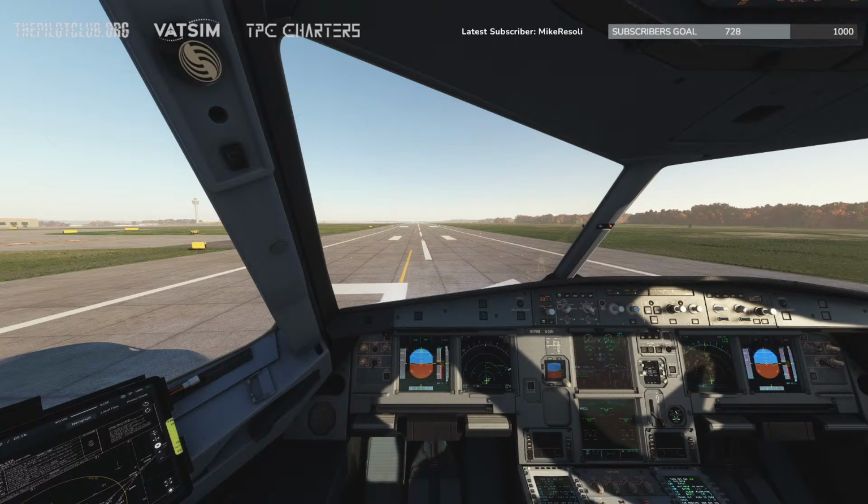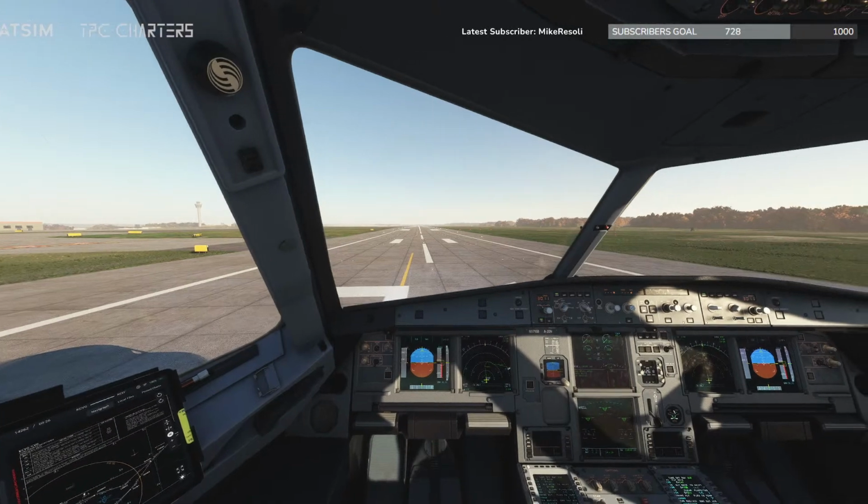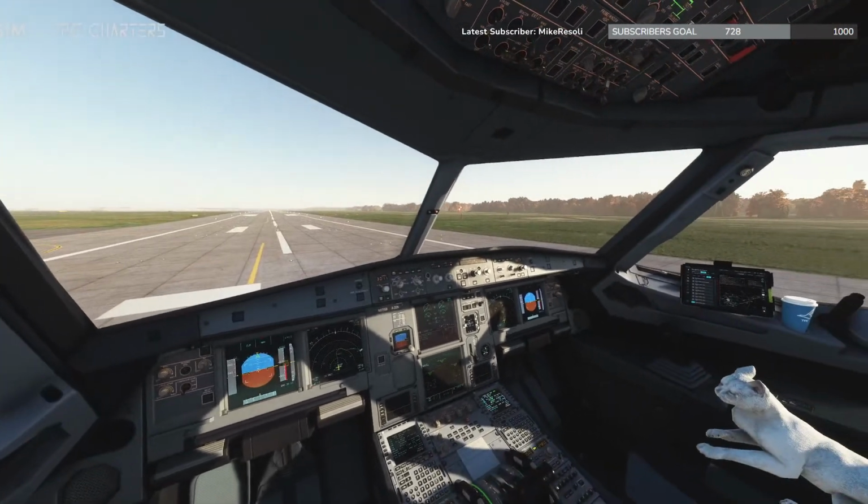Hey, the corporate pilot dad is here with us this morning. Welcome, welcome. We're just about to take off. You caught us just at the right moment to see this beautiful departure here. So we'll go ahead and conduct our takeoff.